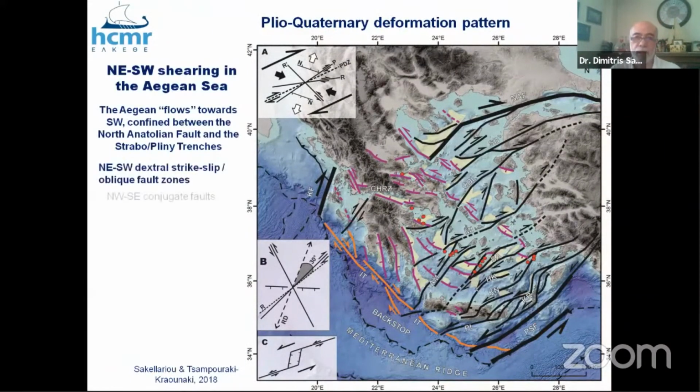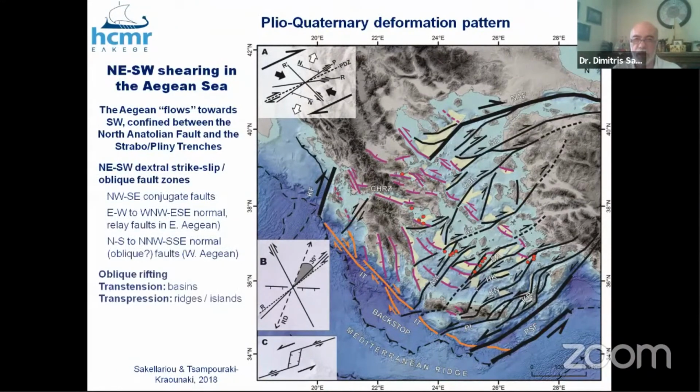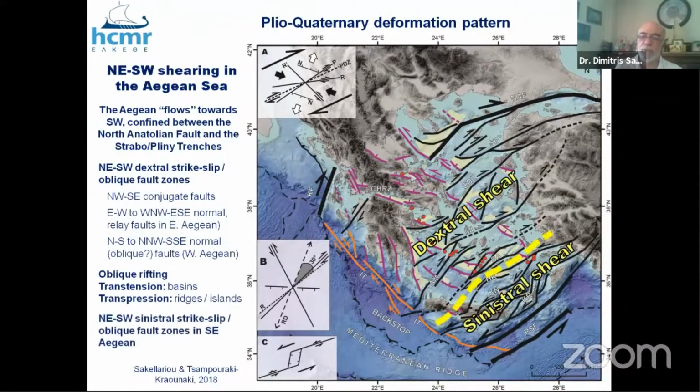So what we propose is that the northeast-southwest striking faults, which make up the majority of the faults in the Aegean Sea, represent segments of larger fault zones like the ones shown here in black, and in most of the Aegean they display a dextral strike-slip sense of movement. Interestingly, there is a zone shown here with a dashed yellow line, which separates the southeastern Aegean Sea, with a sinistral sense of shear, from the rest of the Aegean, which displays a dextral sense of shear.